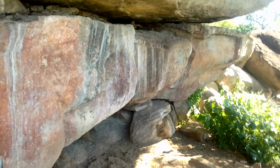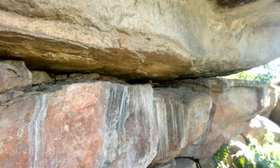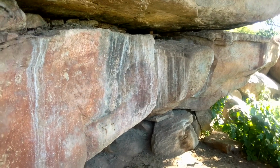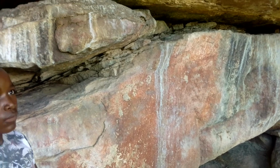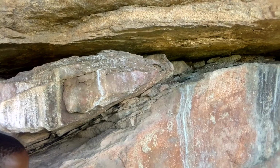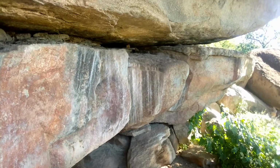If you come on a quiet day, you'll see rock rabbits. There will be so many of them there. As you can see, those white lines there are the urine from those animals, the rock rabbits. They urinate there and it's mixed with the water. As it is raining, water flows through this rock and mixes with the urine from the rock rabbits, then it produces that white stuff that you can see there.